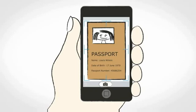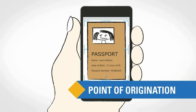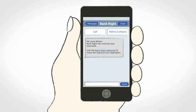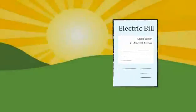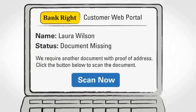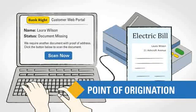Shortly after leaving the bank, Laura photographs her passport and uploads it securely via the Kofax mobile application. Within seconds, she receives a confirmation text that it's been received. Within the same text message, the bank has provided Laura with a link to their web portal where she can check the status of her application. The next day, Laura receives her first electric bill at her new house. She logs on to the bank's secure web portal and uploads the electric bill using her all-in-one device.